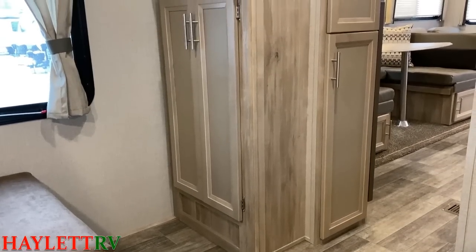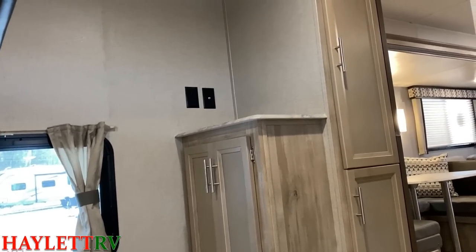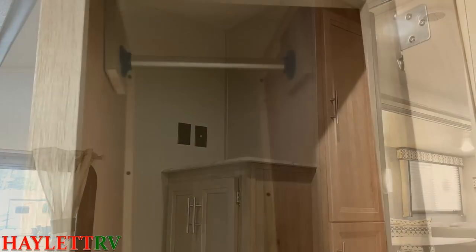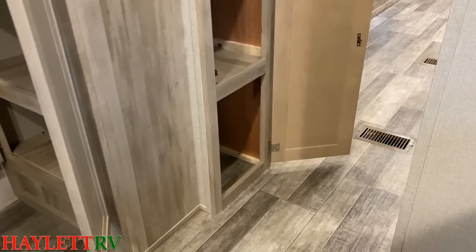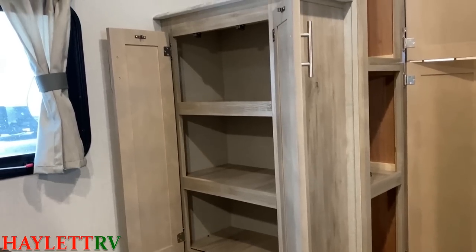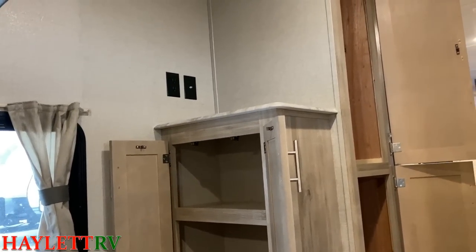Now, if we're sitting back here in those recliner spaces, this is what you're going to see. There's actually a nice corner entertainment center there, and look at all that handy cabinet space. And this is probably one of the greatest qualities of the 293 QBCK XYZ Elemental P Catalina here at Haylett RV of Coldwater, Michigan. All that good storage capacity. Bunk rooms, typically, they just don't have spit for storage. And this one does not suffer from that problem.